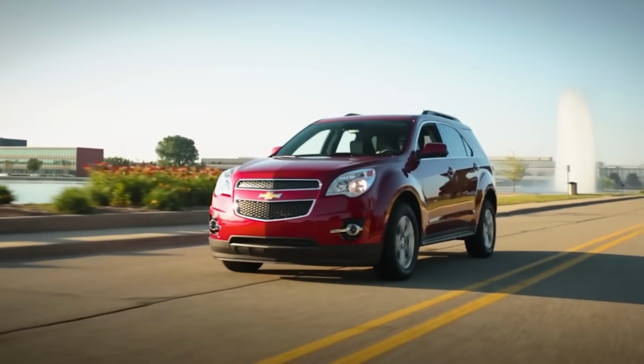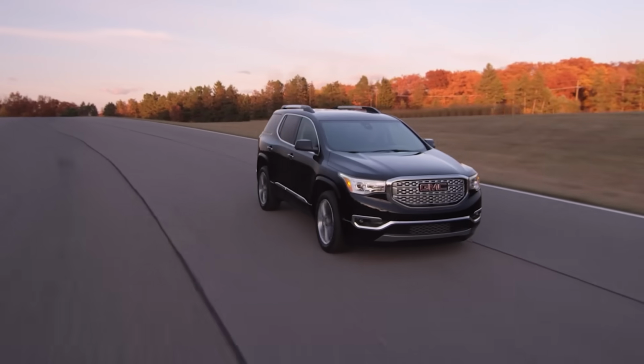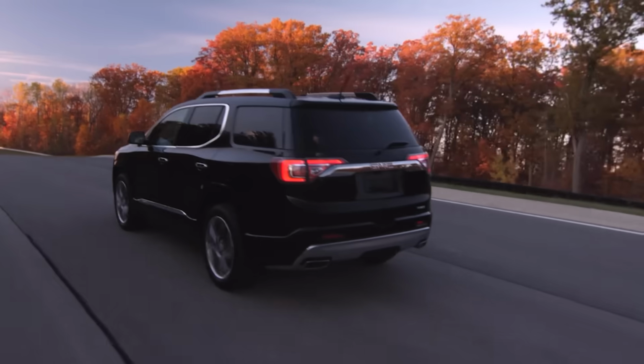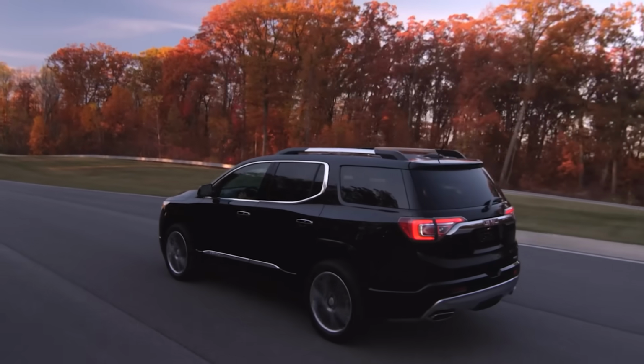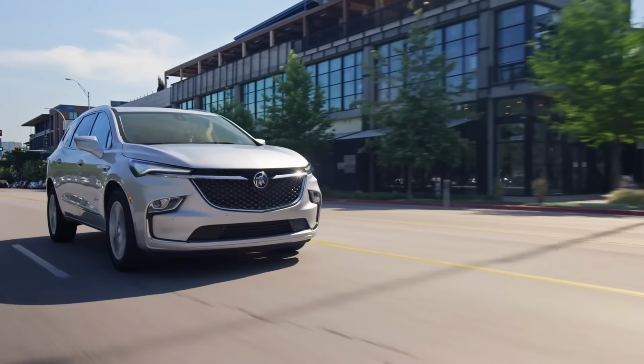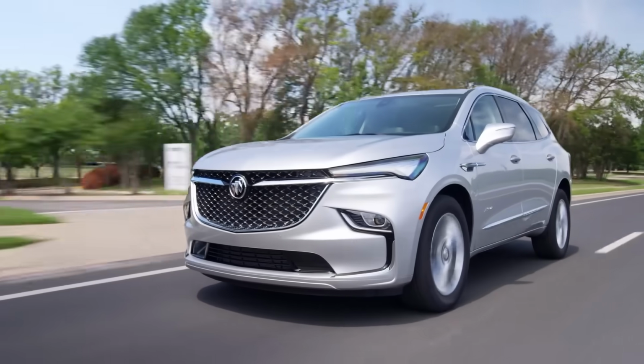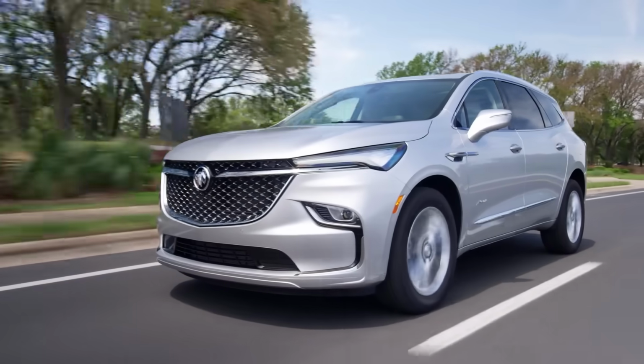In fact, all of the older GM crossovers, including the Chevy Traverse, GMC Acadia, and others, suffer from these problems. So all should be avoided if you are shopping for a cheap used SUV. They are just not worth the repair nightmares. And now getting into our top 3 worst used vehicles that you should stay away from.